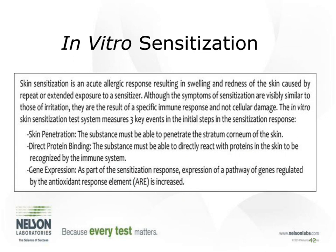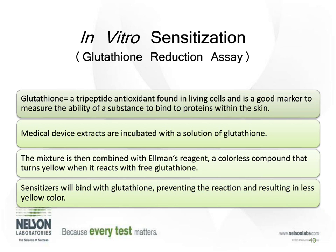So the first thing that we look for is a glutathione reduction assay, where glutathione is a tripeptide antioxidant, and it's found in living cells. And it's just a good marker to measure the ability that the substance has to bind the proteins in those cells.